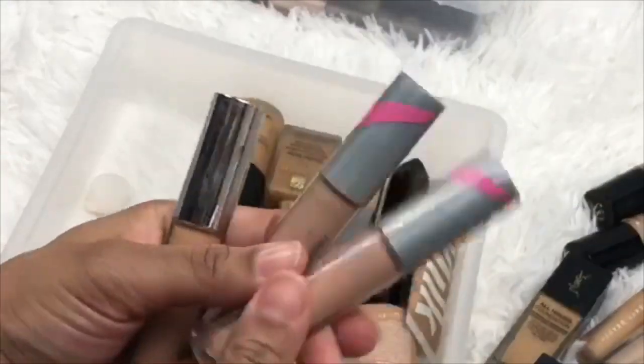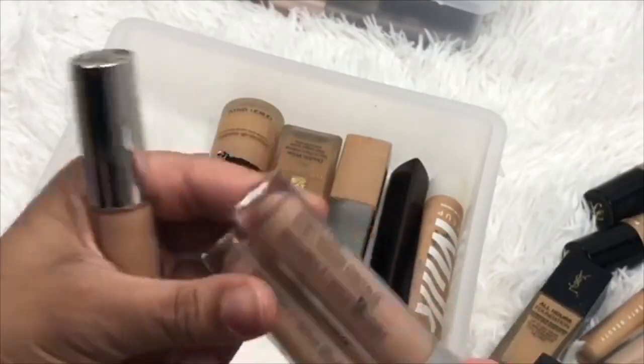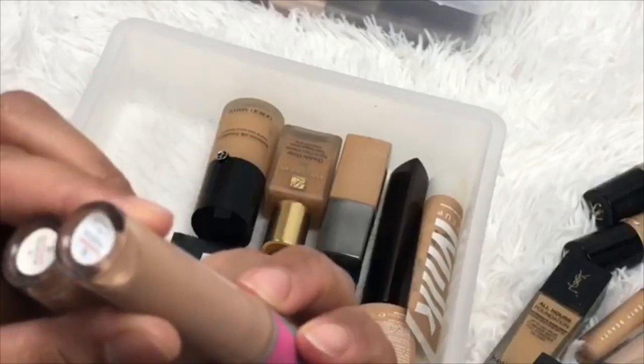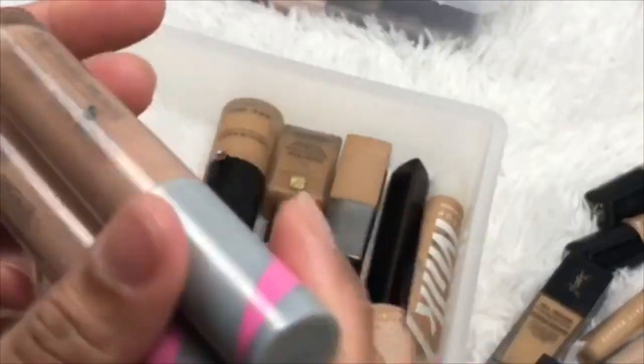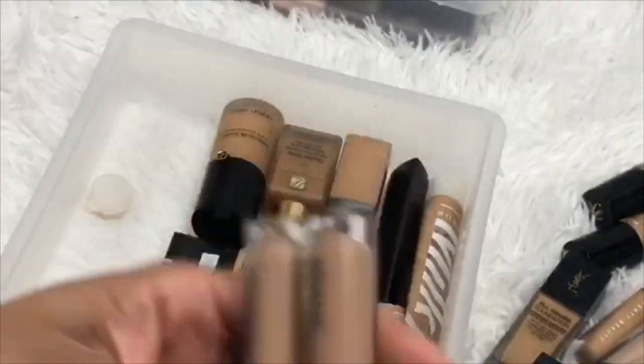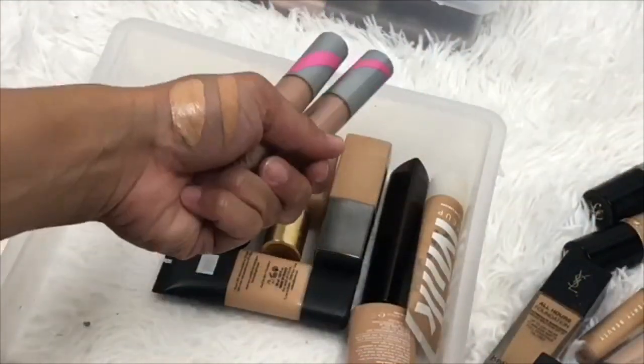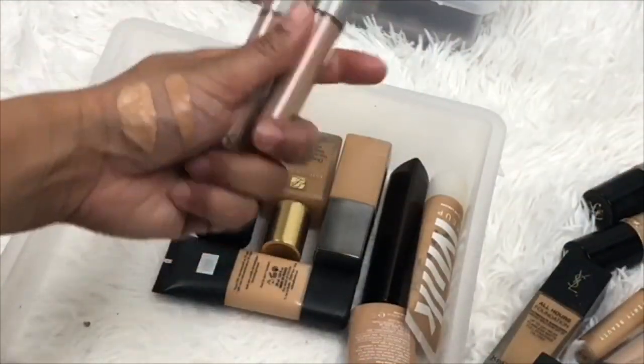Here I have some concealers. These are the Hello Fab Bendy Avocado Concealers from First Aid Beauty. I have the shade, oh, they don't have names, they just have numbers. So I have 4 and 5. The undertones are not bad, if you guys can see it far away like that.